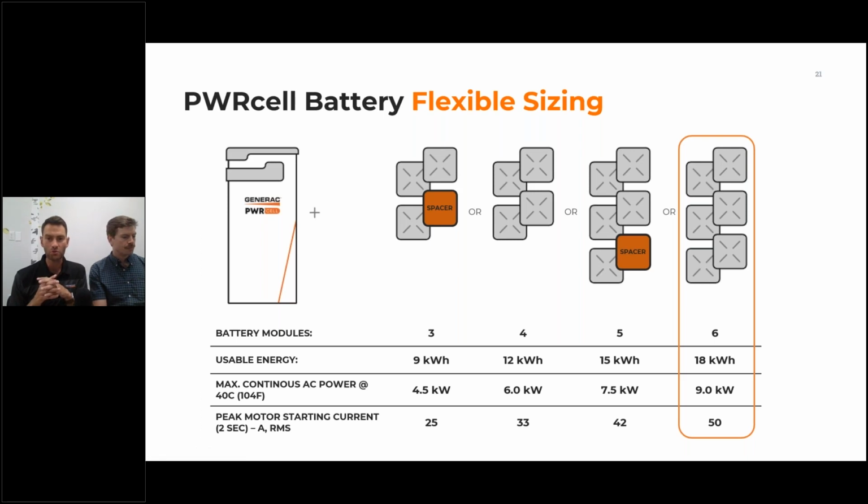With the battery modules, I just want you to be aware, again, it's a flexible system. You can put 3 battery modules for partial home or 6 battery modules for what we would consider a managed whole home application. As you add battery modules, you're not just adding more usable capacity, so how long you'll back up the house, but you're also adding more power because the battery modules are stacked in series.